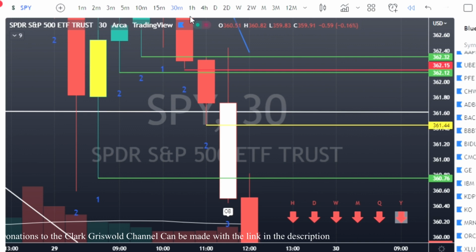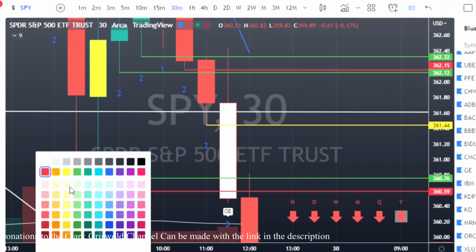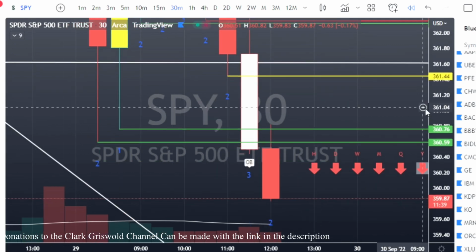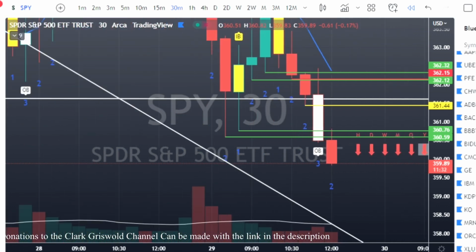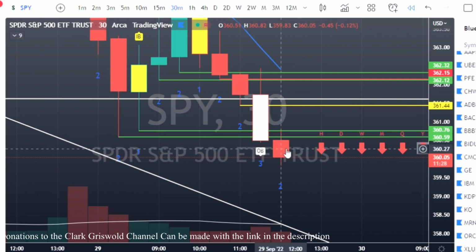So again, let's hop down to the 5 to see how you could have managed this, and let's put in some more green targets. Make that one green. Like, this was a phenomenal day. If you were trading SPY today, the way I've taught you guys, this was a phenomenal day. Now, I'm not going to go back and mark out targets further back that way, because it's a little bit too far, and I believe we would have just come back up through those targets anyways. But let's go check.